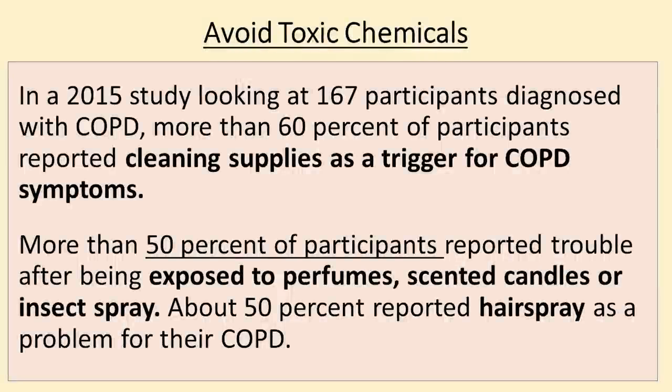Now, a 2015 study looked at 167 participants, all diagnosed with COPD. 60% of them reported cleaning supplies as a trigger. And I'm telling you, I have so many patients that run cleaning organizations. Now, if you're using ammonia or bleach, these are very, very toxic chemicals. You never want to mix ammonia and bleach. That creates a gas that can actually kill you.